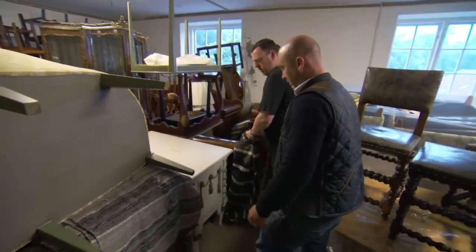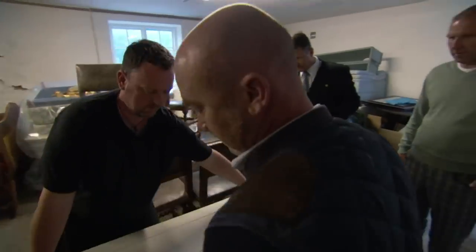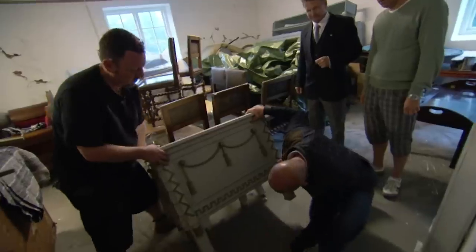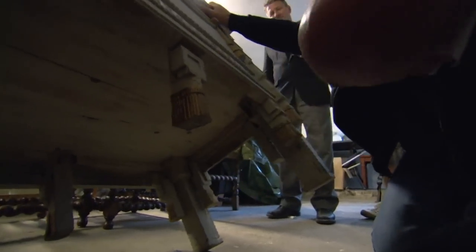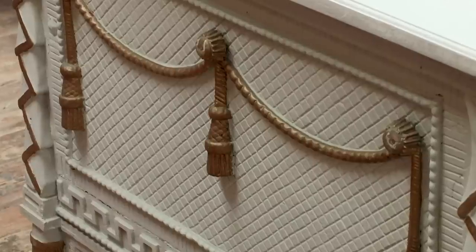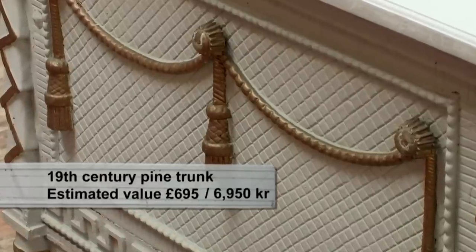Wow. T, you okay? Lift. Done it. Okay. What is it? There you go. Wow. That's really interesting, isn't it? It's poorly made. It looks really fancy when you first see it, but it's very naively carved. You'd be surprised just how rough it is underneath here. Just really basic construction for such a fancy-looking object. The ornate nature of this trunk is typical of the Swedish style known as Gustavian and would have stored bed linen. With minor restoration, it could sell for £695 in the UK, or around 6,950 kroner.